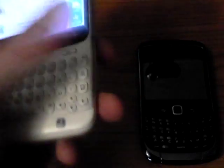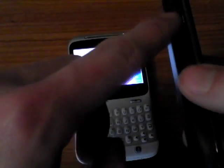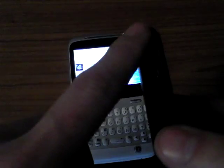On this side you've got the volume rocker, which is on a different side. On this side, no physical buttons, so you've got the volume rocker there. Got the headphone jack at the top and the lock button. On this, you've got the micro USB there, the headphone jack that side, and volume stuff and media buttons on the top. This has no media buttons.